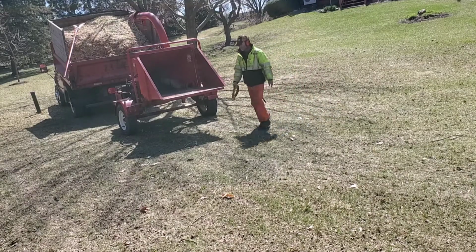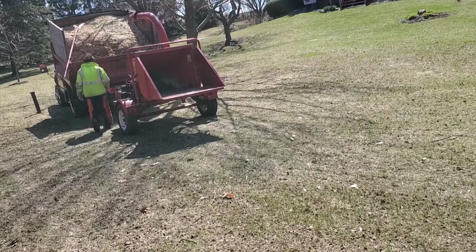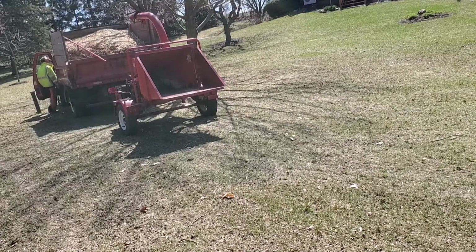So yeah, picking up a lot of the little twigs that you see laying around and throwing them in the chipper, it pays off in the long run because then you're, like I said, leaving the property in better condition than when you arrived. And that's the whole goal of when you're doing service such as this. You want to leave the customer with a good impression that you do quality work.